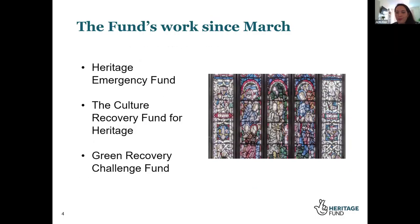Okay, so in terms of where we're up to, just to give you an idea of the different areas that we've been working on as a fund. Up until this point, our COVID response has been broken down into distributing three emergency funding pots. Our first was the Heritage Emergency Fund, the immediate response to COVID, which ran from April to July 2020. We offered organisations the chance to apply for emergency and stabilising costs, with grants ranging from £3,000 right up to £250k.